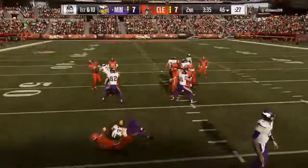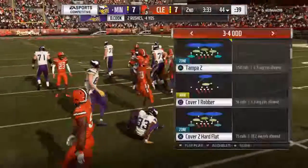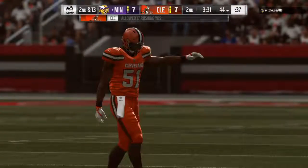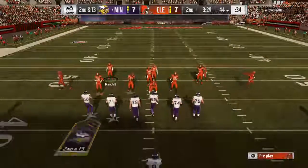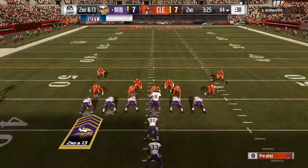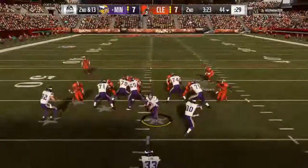Here's Cook as they begin on the ground. And he is met in his tracks behind the line of scrimmage. A loss of a full 3 yards, and now it's 2nd down. So now they have to contend with 2nd and 13 after the 1st down run goes backwards.